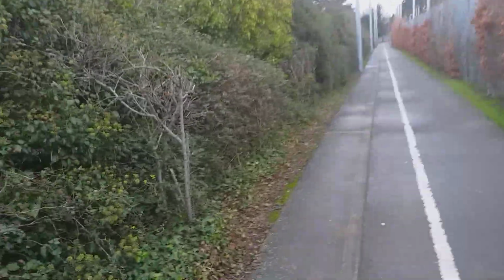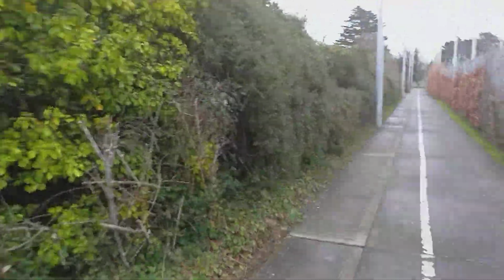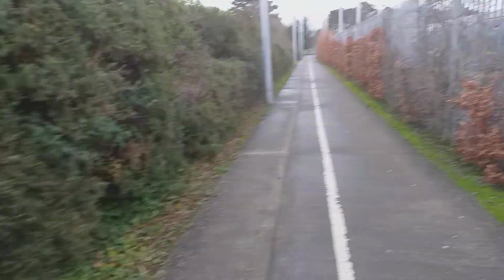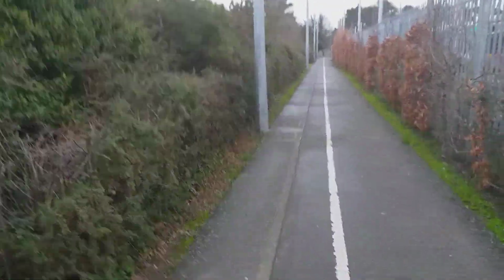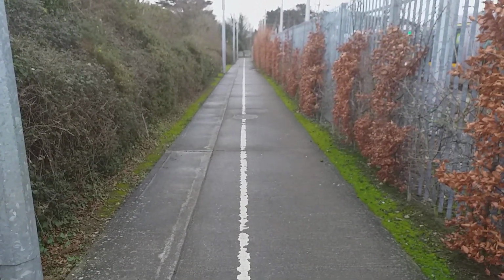This was just completely rural. You had the reservoir here on the left, and on the right would have just been countryside. And we're heading up towards the station, the old station now. So I shall be back in a minute or two.